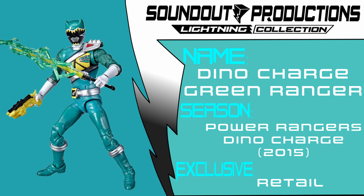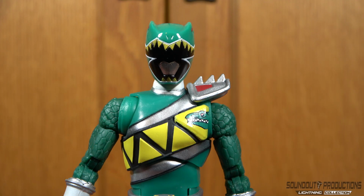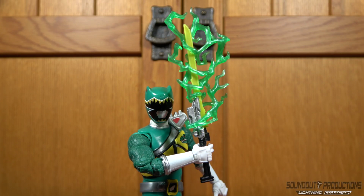Rounding out Wave 10 is Dino Charge Green. I like the Dino Charge body mold more than the standard one, so I'm always glad to see it come up again. And there's still plenty more uses down the line. I really like Dino Charge Green overall. I think he turned out pretty good. The helmet's kind of a weird design, and I think the Bandai America Dino Charge figures never really nailed it. But honestly, Lightning Collection did a pretty good job here. I'm not going to dock it for anything there. He, of course, comes with the Dino Charge Morpher, which is the blaster that he basically never uses. But he also comes with his Dino Saber, plus a cool green energy effect. And you know what? No complaints here.